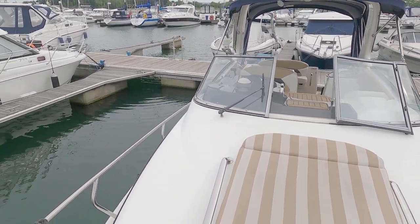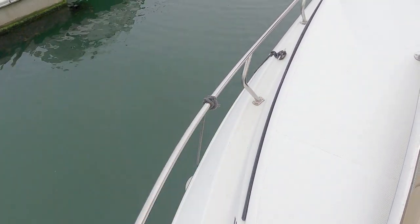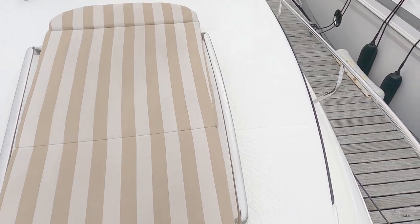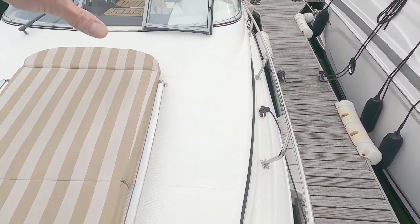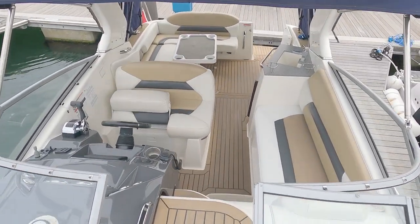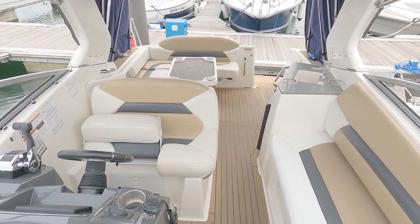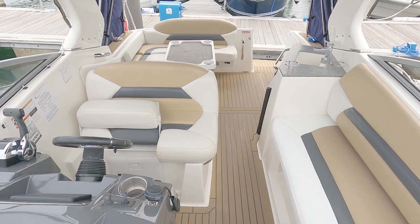Like most of these smaller American style cruisers, there isn't really a side deck. There is a foot hole half the way around so you can get to the midships cleats on both sides. Same on that side, but as you go into the cockpit area, as you would expect, it reduces to no side deck, and the reason for that is it then gives you a much larger, much more sociable and more practical and more usable cockpit area.